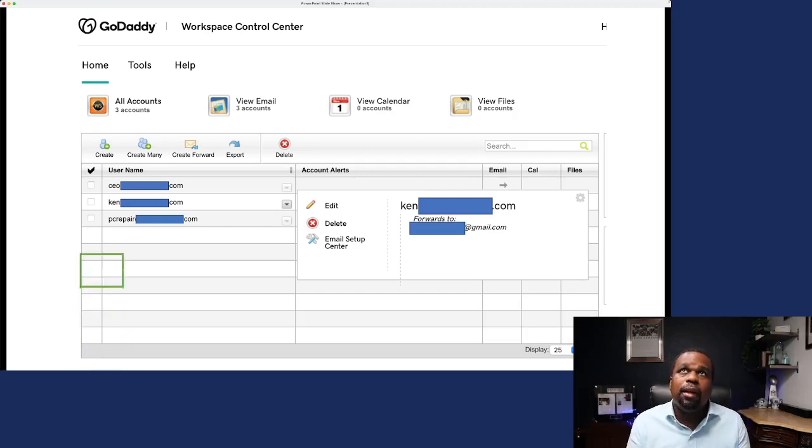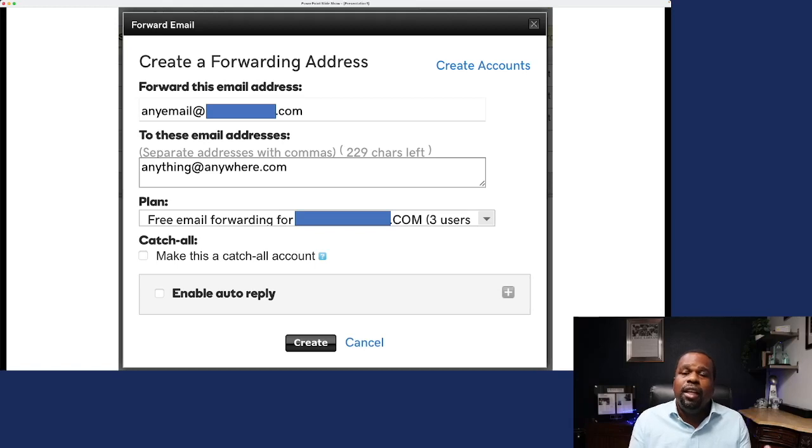To set something up like that, you click this create button, and the create dialog looks like this. So you put in any email address you want. In this particular case, I have any email at the domain that I've established.com, and that's going to go to anything at anywhere.com or any number of comma separated email addresses. I can give you one email address, and that email goes to several different places. This is all established under my plan.